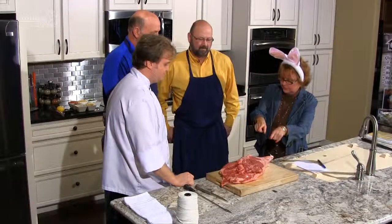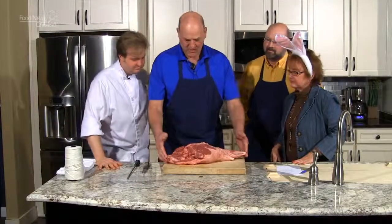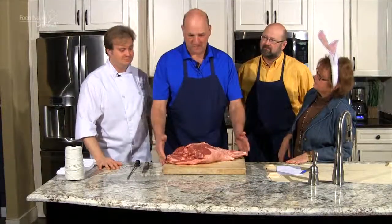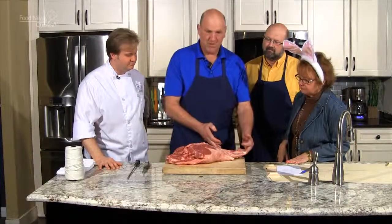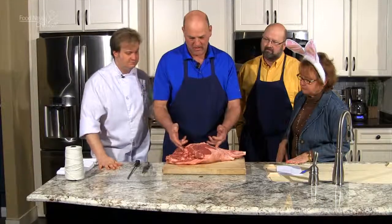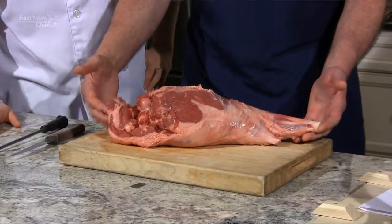Tell us what we have here. Okay, what we have, and you have a fresh leg of lamb. This is called a semi-boneless leg of lamb. Semi-boneless meaning that the hip bone has been removed. You have the shin bone on, and the femur bone is still in. A lot of people cook the lamb leg just like that, and it's very good that way.